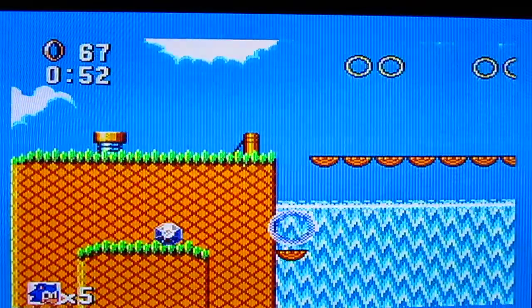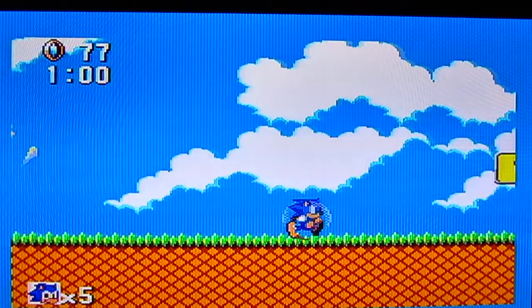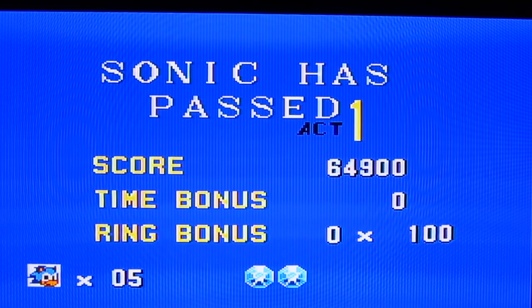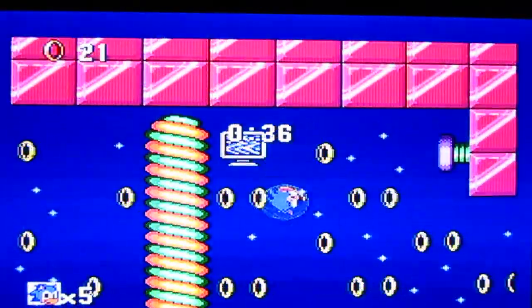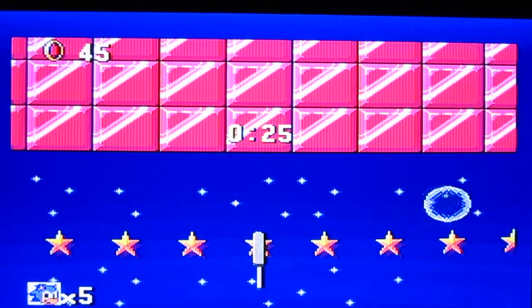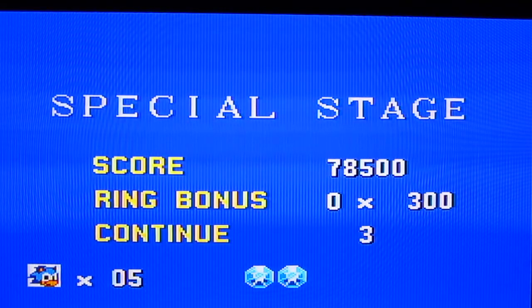Now, unlike the Genesis game, Chaos Emeralds are found directly in the stages themselves. Which might seem a little strange at first, but it works to the benefit of the game because it doesn't get slowed down by forcing you into these bonus rounds. And it also encourages you to explore a little bit. Could the NES do that? Well, Bioforce 8, but that aside. It's an impressive game for the technology.